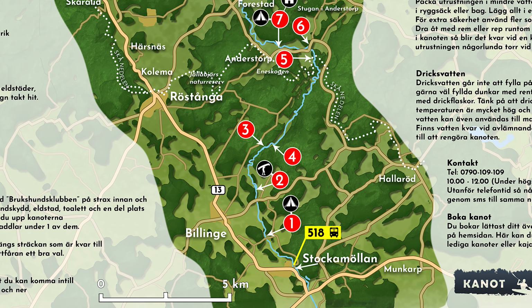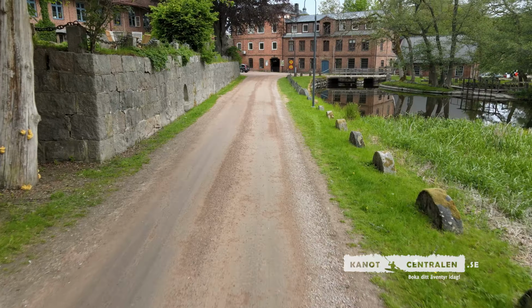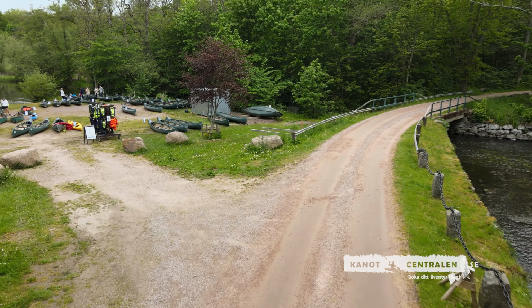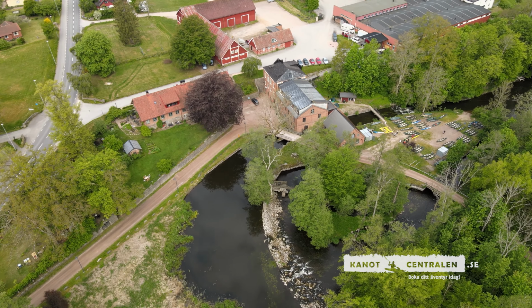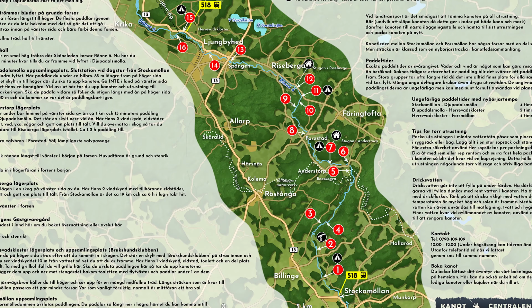There are toilets at the following locations along this route: at the start in Stockamöllan, point number 1, and point number 2. When you arrive at the start in Stockamöllan, drive around behind the buildings. Here, your canoes will be located with a sign showing the name of the person who made the booking. After unloading your gear, drive up to the factory area to park the car, then check in with us to receive life jackets and paddles.